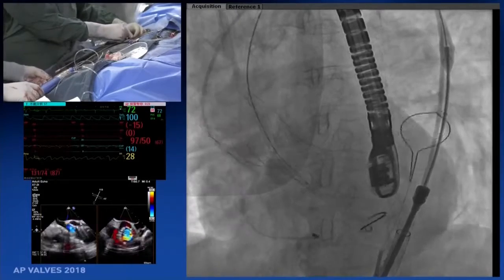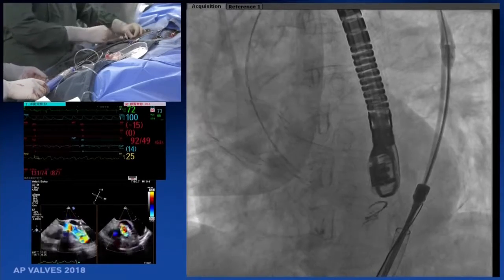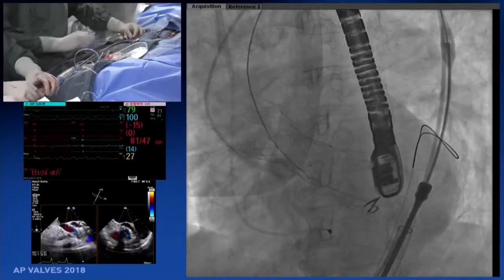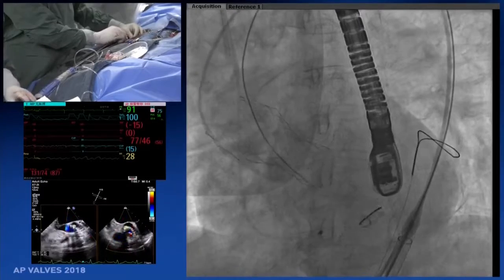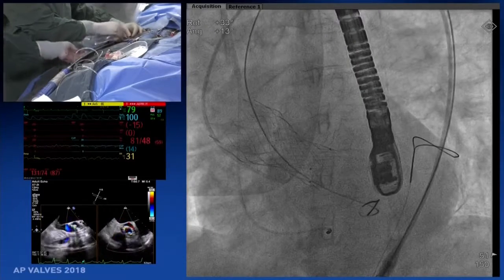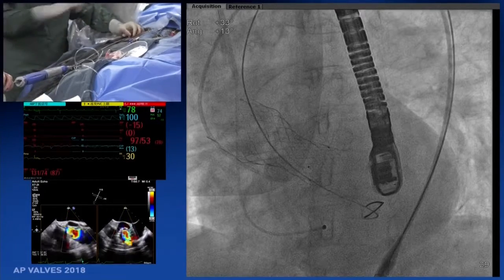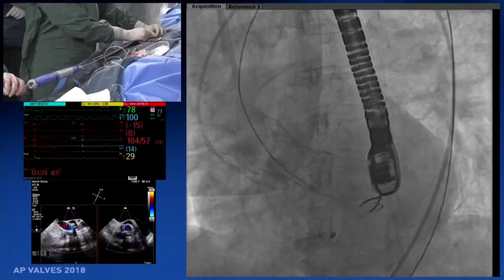Now first we pull out the snare sheath. Don't retract the snare, just the snare sheath comes out. We pull the snare sheath out, the snare cassette out. That is easy. Okay, good. I know you have to pull the snare out first. So now it's easy. We pull the snare out. Don't pull them out together. Just pull the snare sheath out, then the snare out.